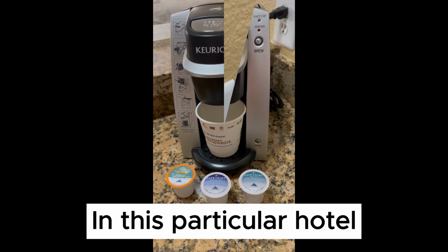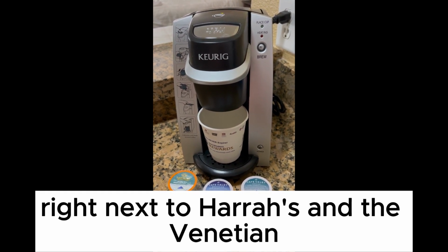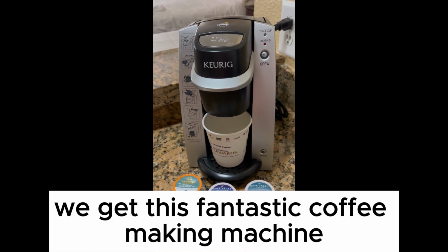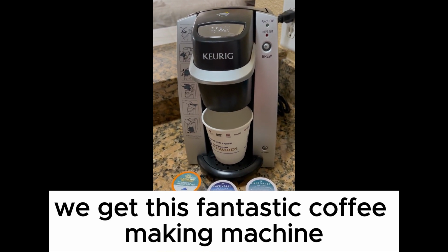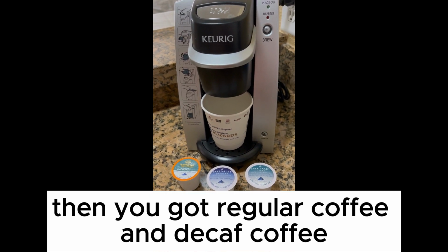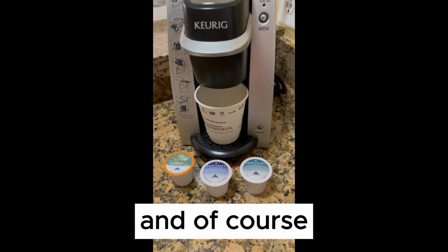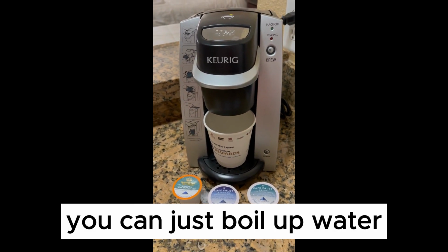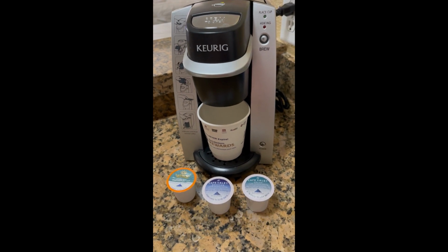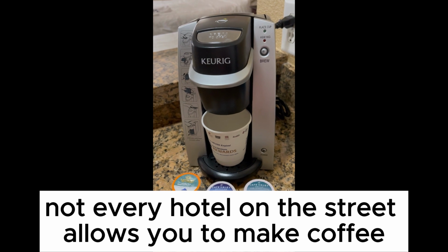In this particular hotel, the Best Western on the Strip, right next to Harrods and the Venetian, we get this fantastic coffee making machine, and you can see here on this side you've got tea, then regular coffee and decaf coffee, and of course you can just boil up water if you've brought your own tea bags, which is highly recommended. Not every hotel on the Strip allows you to make coffee.